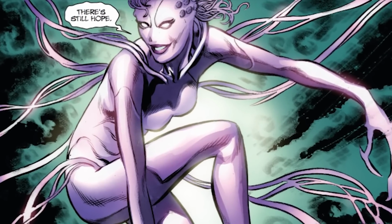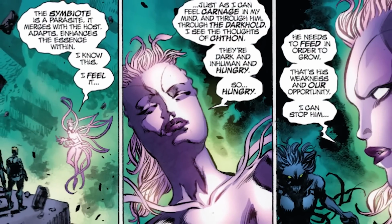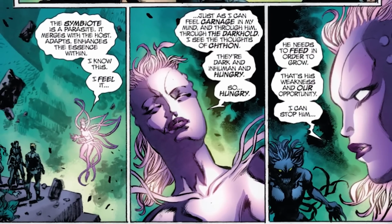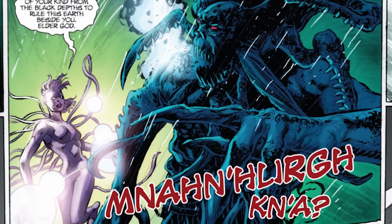Instead of becoming his minion, she became empowered after being infected by a Darkhold augmented version of something similar to the Carnage symbiote, which also tied her to Carnage and the villain's memories. Her connection to the Darkhold and the power of the symbiotes allowed Scotter to defeat Chthon, but seemingly at the risk of the lives of the symbiotes that she wielded.